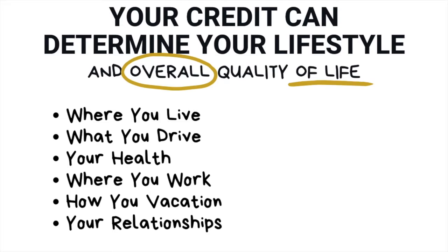It can affect where you work. It can affect how you vacation, because a lot of these credit cards, when you start getting good credit, a lot of these credit cards have crazy bonuses and allowing people to travel for free or travel for super discounted rates or get into the best places in the hotel because they're part of their clubs, right? These different card clubs.